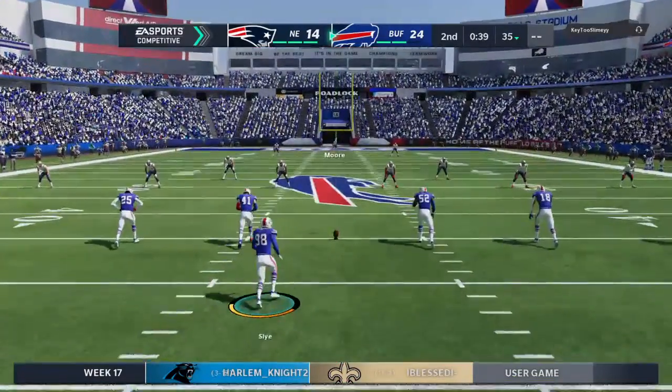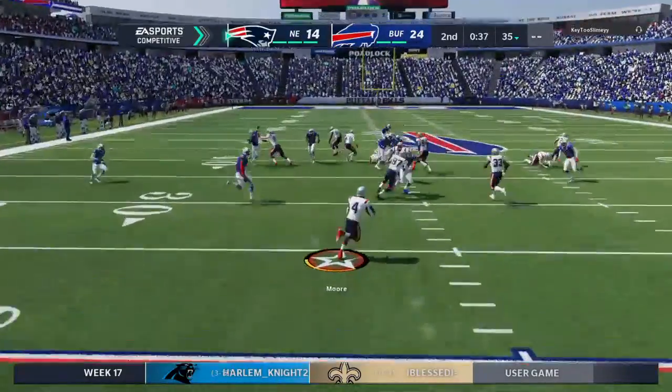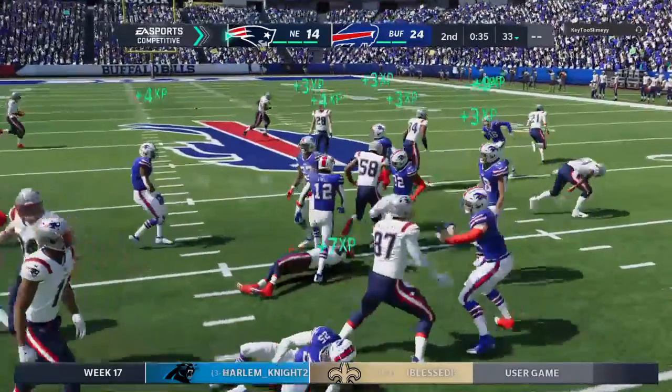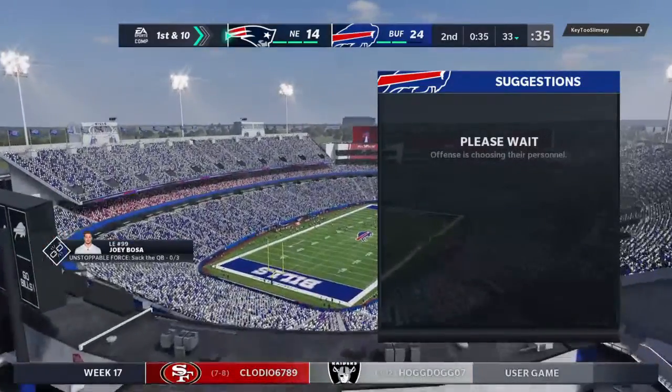Joey slide out to kick off after the touchdown. A fairly short kick from the 14. The lane opens here. He's past the 30. The Patriots take over first and 10 at their own 33-yard line.